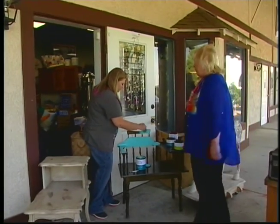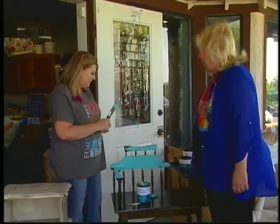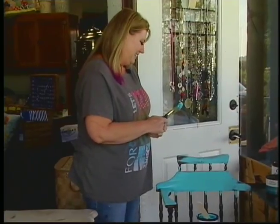And now I'm here with the owner. Introduce yourself to everybody. My name is Shauna Bakey, and I'm the owner of the Painted Peacock here in Auburn. Well, great. Now, what are you doing here? I'm painting a little gossip bench. I'm going to paint it some Santa Fe turquoise and add a little Jersey tomato. Oh my gosh, I never would have thought of that.